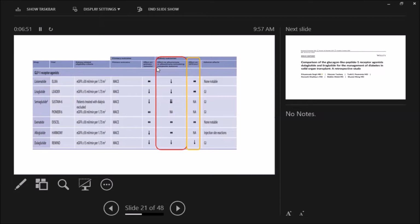Exenatide, liraglutide, semaglutide, and dulaglutide, all of them affect albuminuria. As regards GFR, most of them either have no available data or have no effect on GFR, except dulaglutide, which is showing progressive protection against decrease of GFR.